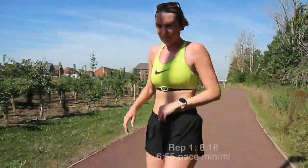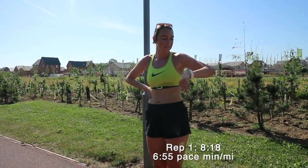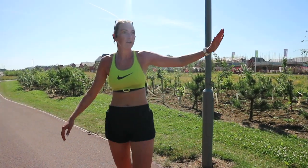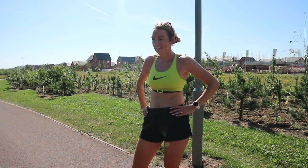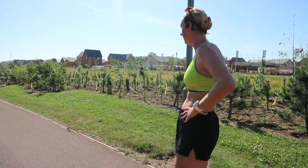How was that, Katie? Okay. 8:18 apparently, which is like 6:55 pace. Okay, so how did that feel? Felt great on the downhill section down there, and then had to work a bit harder coming up here. So now that I've warmed up, let's see if I can hold that on.